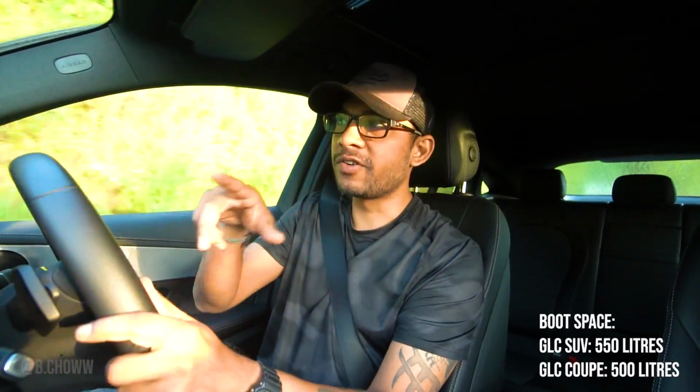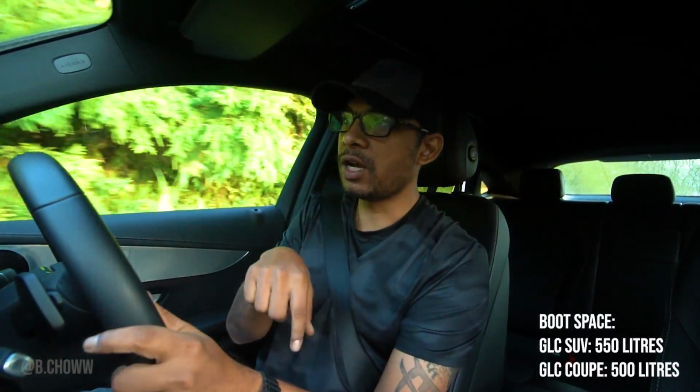This being a coupe, there are a couple of problems. One, there is a slight reduction in the amount of boot space you have. I will put the number of liters difference between the normal GLC and this down below. Although there's not such a big difference that you'll have to drop one person or his entire luggage when going on a trip. Don't worry, it's not that bad.